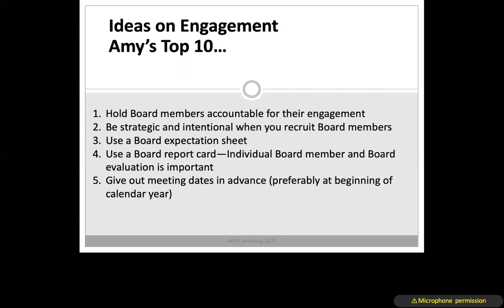Also, you want to be really intentional and strategic when you get people on your board. So again, you want to make sure you tell them what's expected of them. We expect you to make a financial contribution. We expect you to come to 8 of the 10 board meetings at a minimum. Here's when we meet. We have committees. We expect you to serve on a committee. And that's all usually documented through a board expectation sheet. The board expectation sheet is not a legal document, but it's like an agreement, so that board members have in front of them what they expect when they go on a board.